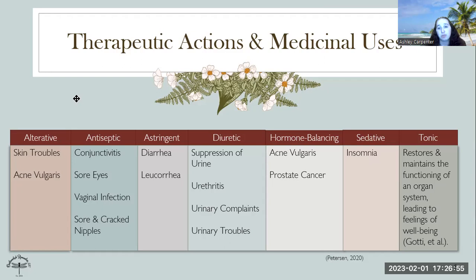It is a sedative herb, so its sedative action helps with insomnia. Sedative herbs are herbs that make you tired. Then it's a tonic. Tonics restore and maintain the functioning of an organ system, and it leads to feelings of well-being. So it restores, tones, and strengthens the organ system to make you feel well.